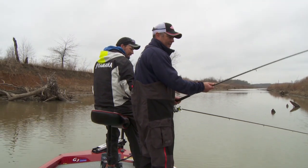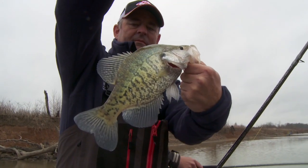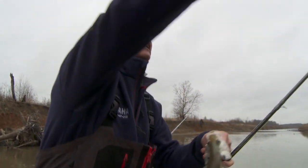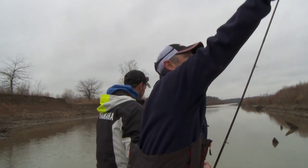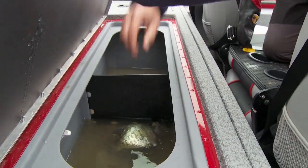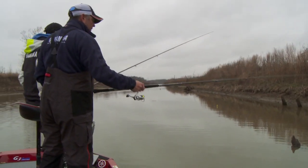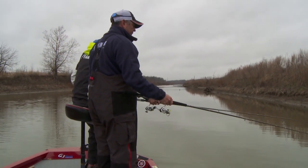There he is. Big crappie. There he is. Look at there, boys. First feeder creek crappie. Oh, you want me to keep them? Yeah. How about that? Jeff says we're going to keep some crappie, so stick him in the well. I'm going to put my plug in there. All right, we got one. That's a nice fish. Little feeder creek crappie.